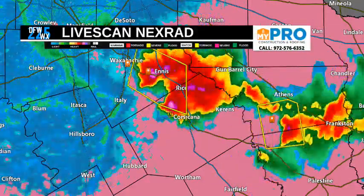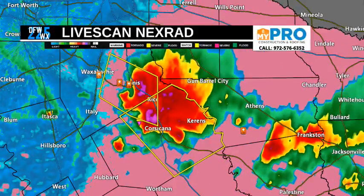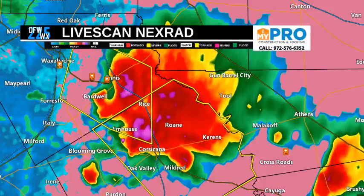These were two separate storms. They're now merging, and it now has that more classic supercell look to it. And for those who don't know, supercells don't only indicate tornadoes. Supercells are just discrete, long-lived cells. And what people don't really know is that these are basically living things.